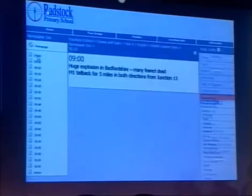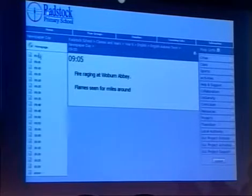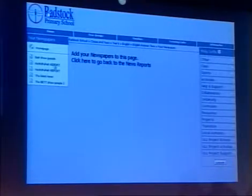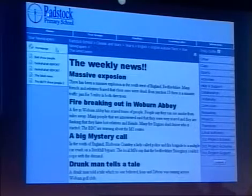Newspaper Day was a day when we had a day's worth of reports coming in on university. We then could look up on the internet if they were true or false. We used forums to speak to each other and give each other information. And then we all got together at the end of the day, and then we could share what our groups came up with.